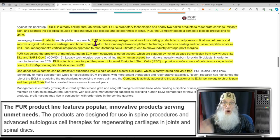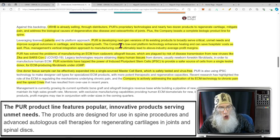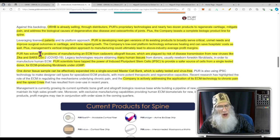Now, what I'm about to read is the game changer. This is what sets them apart from everybody else. The company's low-cost platform technology enhances healing and can save the hospitals lots of money. The management's vertical integration approach to manufacturing could ultimately lead to above industry average profit margins, more money. Pure has solved the problems of manufacturing ECM from cadaver tissue, which are plagued by the risk of disease transmission from new viruses like Zika and SARS. Legacy technologies require obtaining many human tissues from donors, usually newborn foreskins, in order to manufacture human ECM.